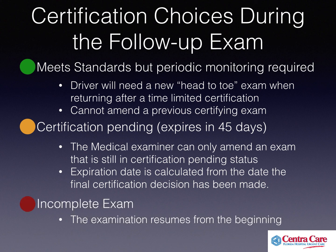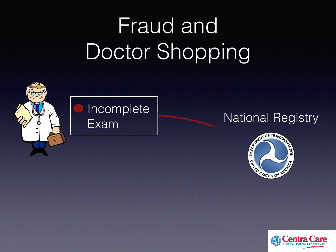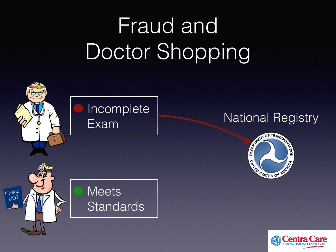If a driver returns after an incomplete exam, the certification exam resumes from the beginning since the original exam is invalid. While the eventual electronic integration of certification results will reduce the potential for fraud, it is also expected that the new certification categories, like the incomplete exam, will prevent doctor shopping when a driver does not agree with a medical examiner's finding.